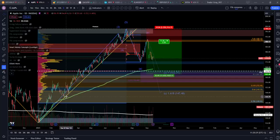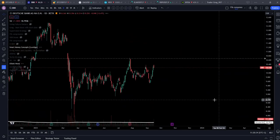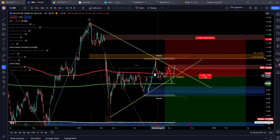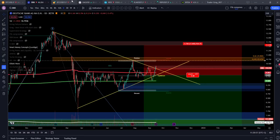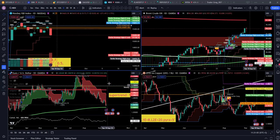And then what else do we have? Oh yeah, Deutsche Bank. And this one is a bit underwater, but I still keep my position open, because I don't think this chart is the most bullish you will ever see. So yeah, this Deutsche Bank is the only one which is a bit underwater, so I'm fine with that. So that's it for the stock market.